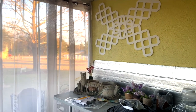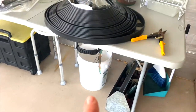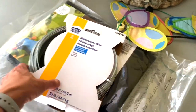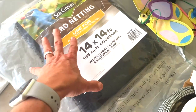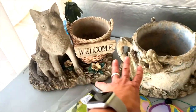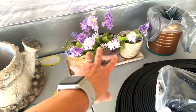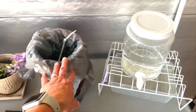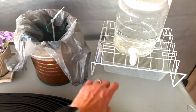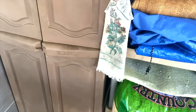I hung them there because I didn't know where to put them, but I know I want to use them for something. So I'm going to be using this for landscaping and my flower beds. The wire also I have here for the fence. The bird netting, I already told you I was going to change. I have some pots that I have to paint. I'm going to get rid of this plastic stuff and put some fresh, real plants in there. And here on my potting table, I have a little garbage can, which is just a can with a bag in it. Then this I have here so I can rinse my hands off. And then I have a towel here so I can dry my hands.